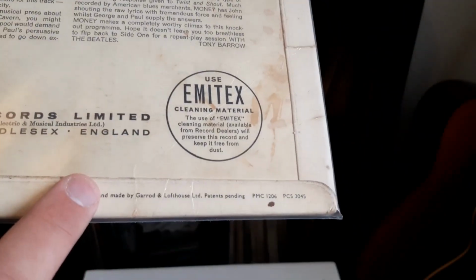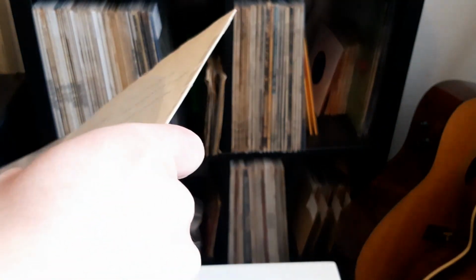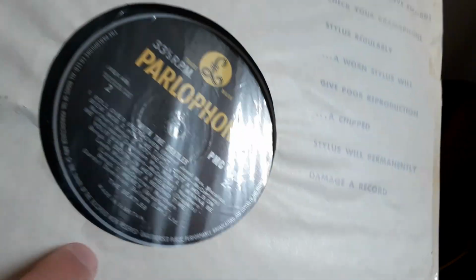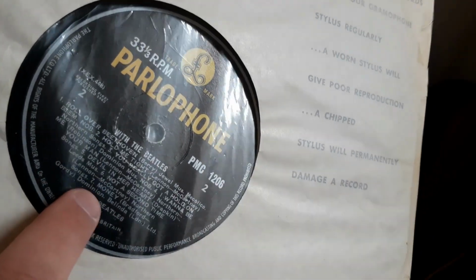So as you can see there, the misprint has been corrected for Gotta, and it's still Garrett and Lofthouse, but these were all done within the same pressing run, so that's why there's so many variations, as they changed it so much. I'll also just show you the label to help show the difference. So I'll spin this around. Side 1's pretty much identical as well. So you can see there, it's now Dominion Belinda for the song Money.